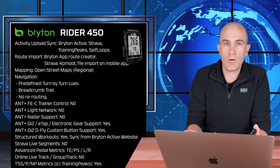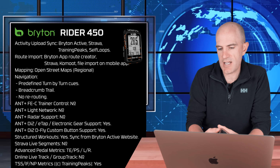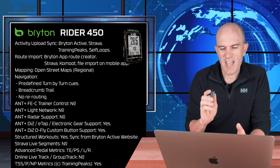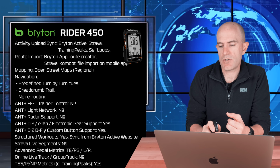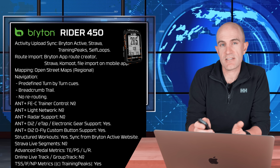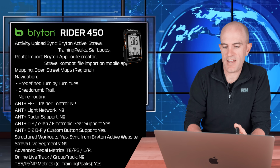Structured workouts are supported if you create them within the app and then sync them down to the unit. No Strava Live Segments. Advanced pedal metrics are there, kind of. It gives you torque effectiveness and pedal smoothness if your power meter is paired up, and gives you left and right, but no cycling dynamics. So none of the additional features there for that standard.